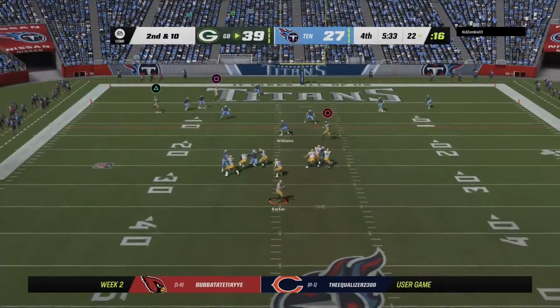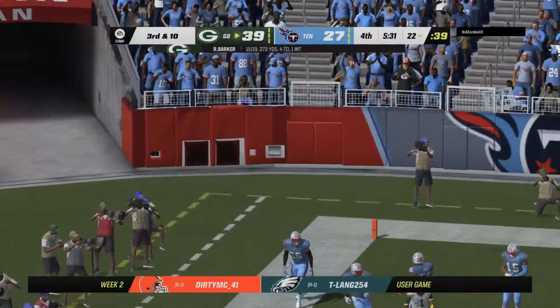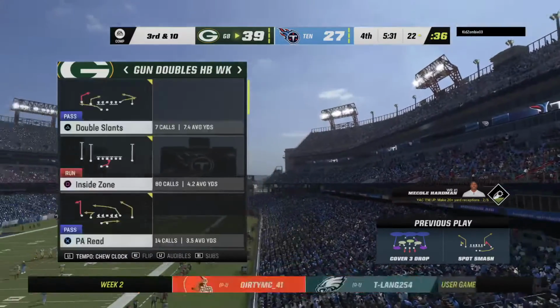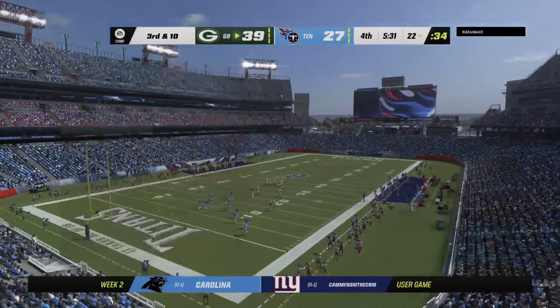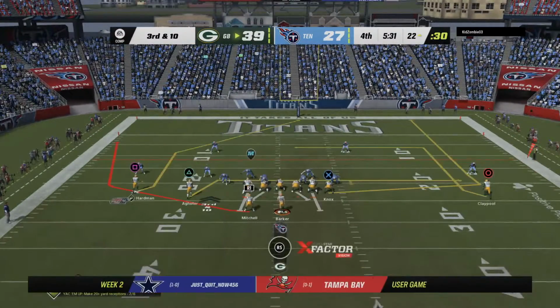Looking to throw. Barker. And incomplete on the deep ball. I see the surprise in your face there, partner. That is a rare incompletion from him. He's been on point this entire game. He has percentage completion-wise way up. Not that time.